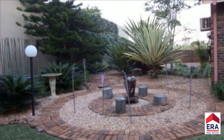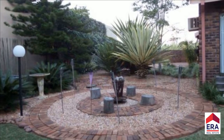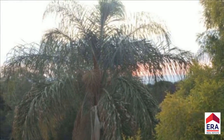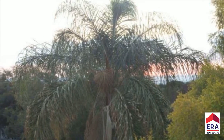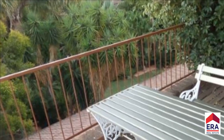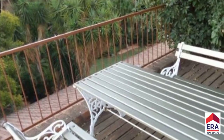A wooden deck from the family room where you can sit and watch the children at play. A small deck upstairs overlooking the garden and the sun setting over Polokwane. A study with loads of shelving. A beautiful well-equipped kitchen and a separate scullery and laundry area.